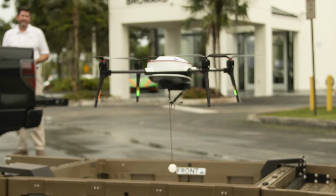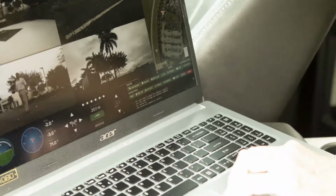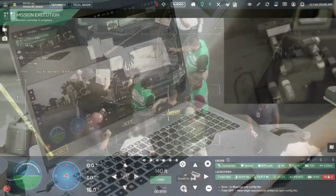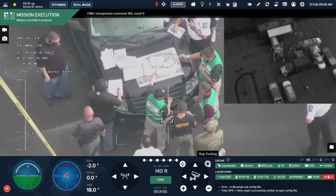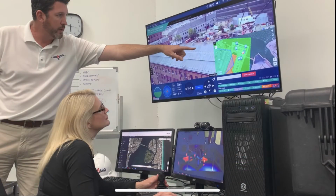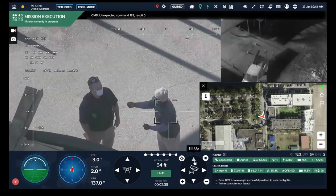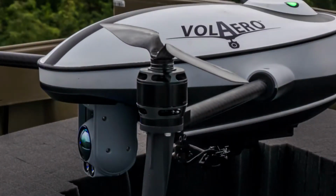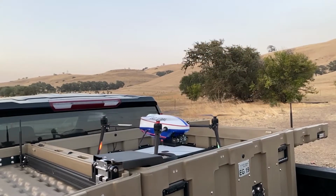VolAero Drones delivers industry-leading smart security solutions that provide real-time situational awareness for high-value asset protection and incident management. Our comprehensive, easy-to-use smart security solutions encompass cutting-edge technology that enables the user to stay in front of any security situation. One of VolAero's key products is the Smart Aerial Monitoring System, SAMS.